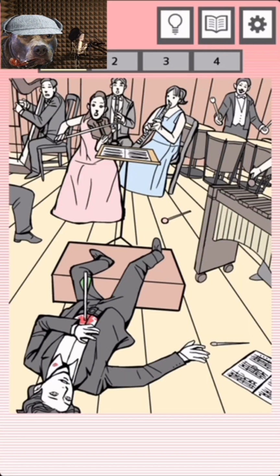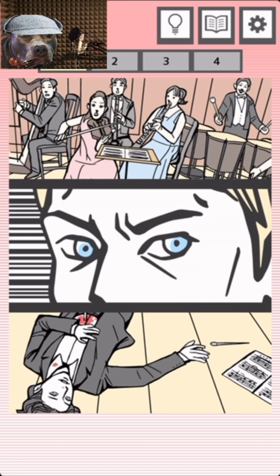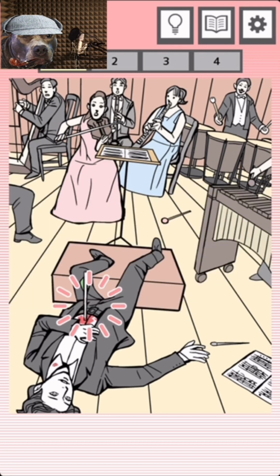Okay. Well, it looks like he was shot in the stomach. And all the members of the orchestra are facing him, and everybody in the audience is behind him. So the deadly shot had to have come from somebody in the orchestra.